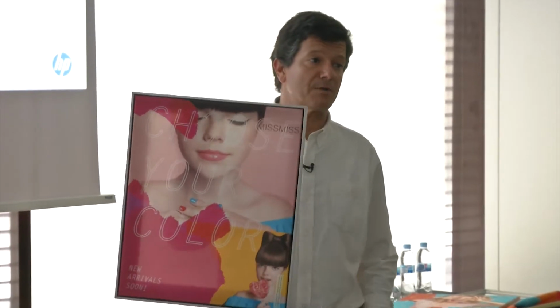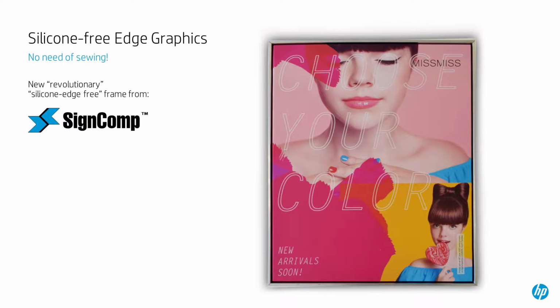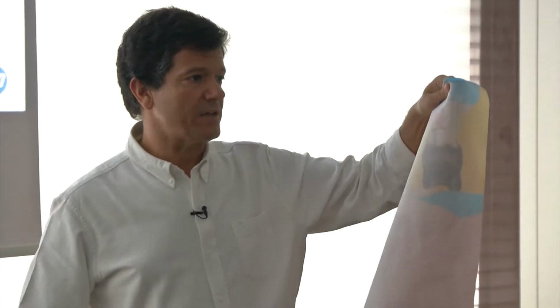And why is it much better? Because you don't need the silicone anymore for this type of display. So imagine being able to print your image and just install this image inside the frame without any silicone, and having it as nice as that one, and doing that in a matter of a minute or less. So this exists today, and this, I think, is really good news because of all these people like myself that don't want to do the sewing process. So this will allow our customers to enter into soft signage without the need, initially, of investing anything on finishing.